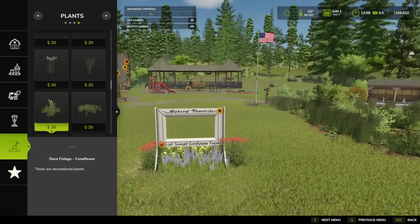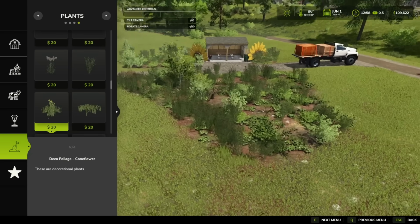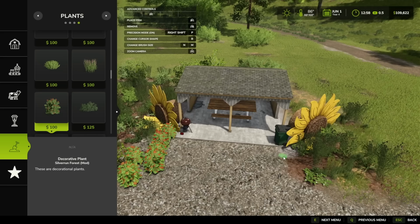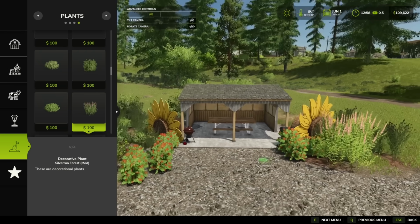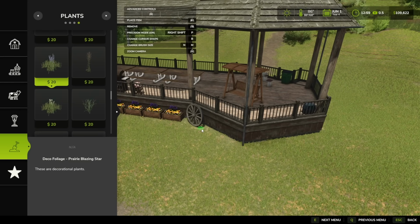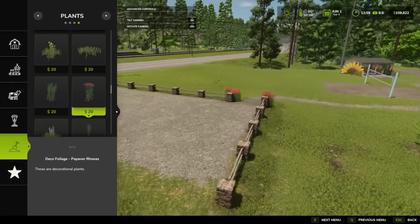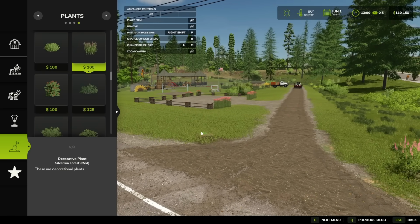This decorational foliage mod is so much fun. I adore it. It kind of really helps liven up the place a bit. Sometimes you got to mess around to find what you like. But they got some really cool looking flowers when you start digging in. Try and do a bit of decoration around the... Oh, not that much. Around the main meeting area. Very nice. And I think maybe just a few in the corners.